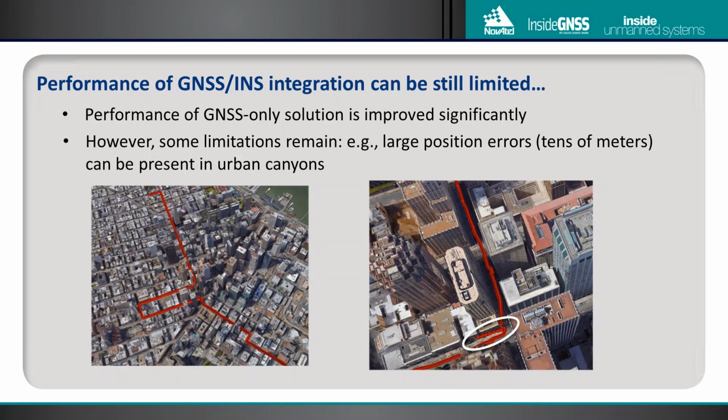So when we integrate GNSS with consumer grade inertial using carrier phase and tight coupling, it improves performance of the GNSS only solution substantially in terms of continuity. We now gain the continuous trajectory through the entire urban canyon. This is an example of a downtown San Francisco test with GNSS and consumer grade inertial, but there are still some problem areas, as in this example in the right hand plot, where deep in the urban canyon, we have position errors on the order of tens of meters, which can be quite unacceptable for some application scenarios, such as self-driving cars, for example.